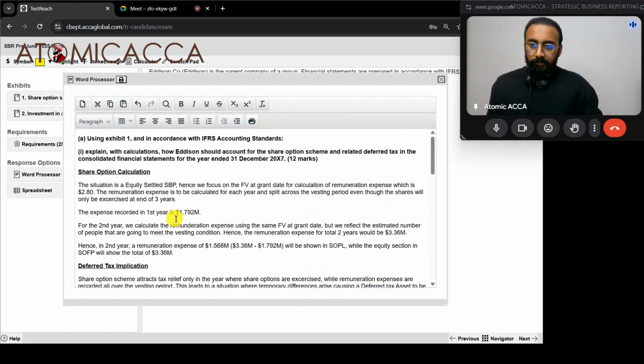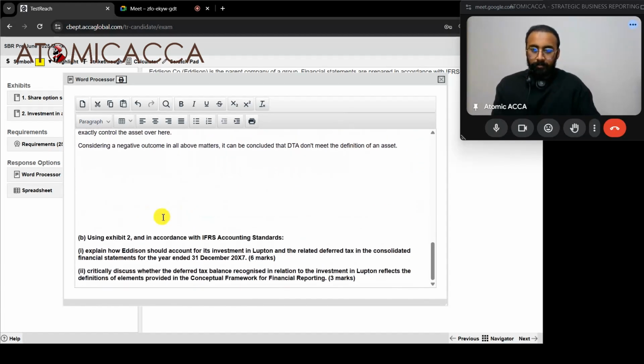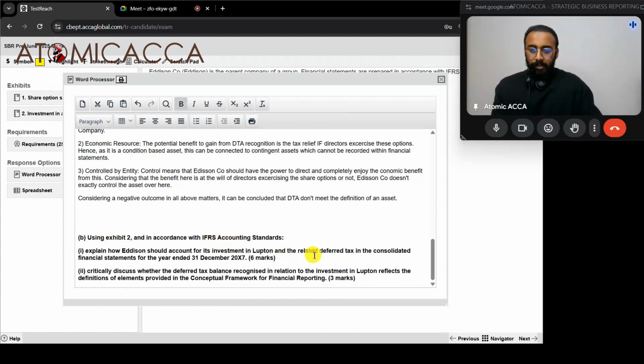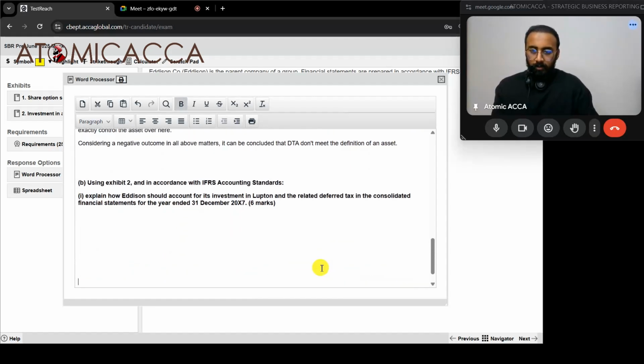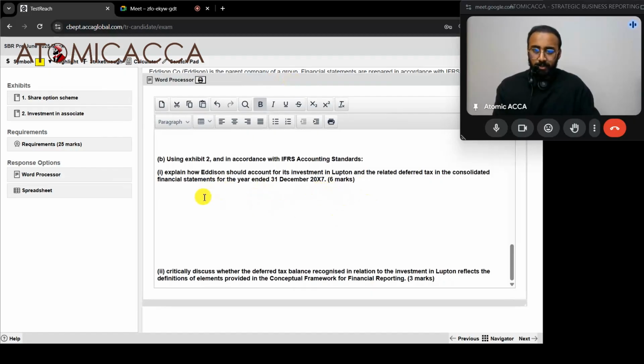Alright. So we're done with the first 16 marks part. Let's move to the next question over here. Using exhibit 2, in accordance with IFRS. Now let's figure out what to do over here. This is 6 marks and this is 3 marks, so we're not going to have much lengthy calculations or discussions. So explain how Edison company should account for its investment in Lupton and the related deferred tax. Okay, we have a deferred tax over here and investment in Lupton, 6 marks. So we can just split it partially: investment part we're going to talk about 3 marks, deferred tax 3 marks. So it's not going to be much difficult. Then some 3-mark discussion is also there that we'll see later on.